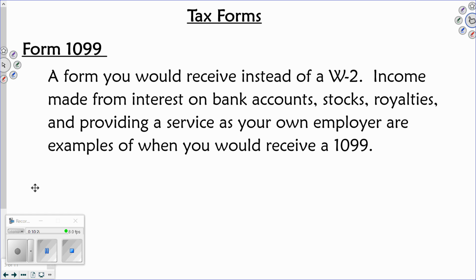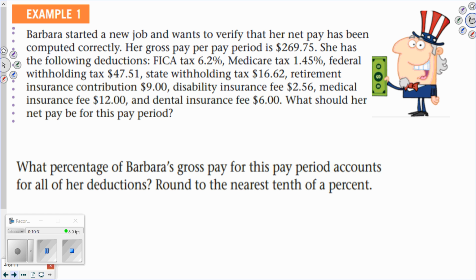All right, we good? Good? All right. There we go. So let's actually get into some of the math of all this, okay? Barbara started a new job and wants to verify her net pay. What's net pay? That's her take home. Good. Net pay is take home. She wants to make sure it's computed correctly. Her gross pay, so that's how much she actually made before taxes and all that stuff, is $269.75. She has the following deductions.